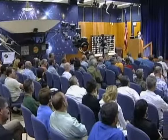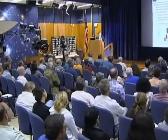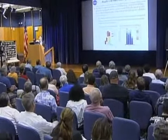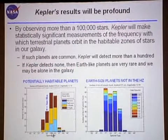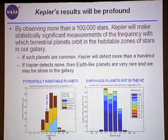But you can play some numbers games and make some assumptions about what is out there. So here's a calculation done by the principal investigator, and it's plotted as a function of spectral type of star. I told you stars come in different sizes, different temperatures, and they're given obvious names like F7 and G2 and G7, depending on their type. Now, our star is a G2 type star.